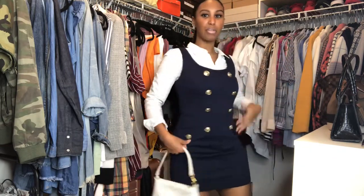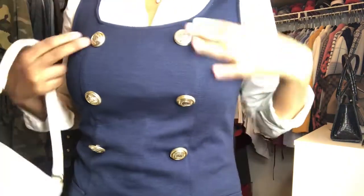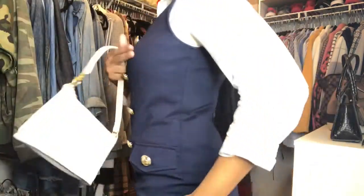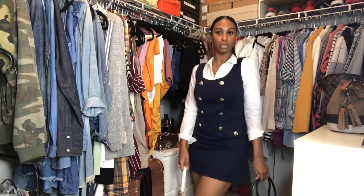I definitely love the buttons on this dress. I think it fits really well. I love the buttons on this dress. Definitely am loving this outfit. I can't wait to wear this one.